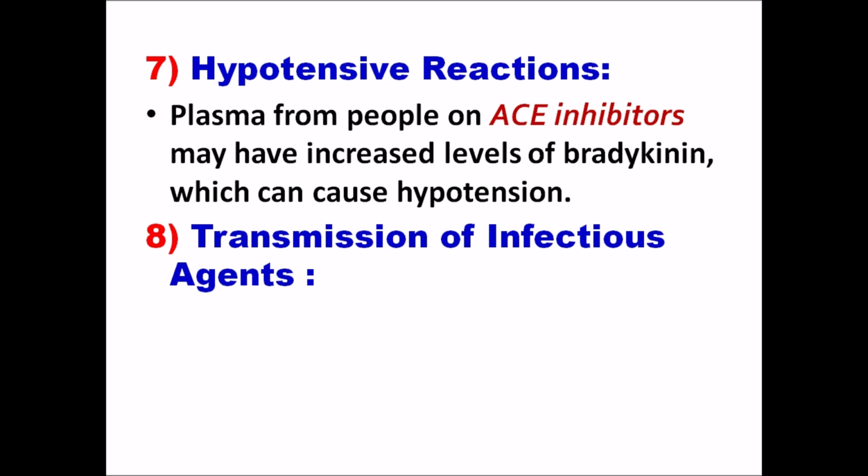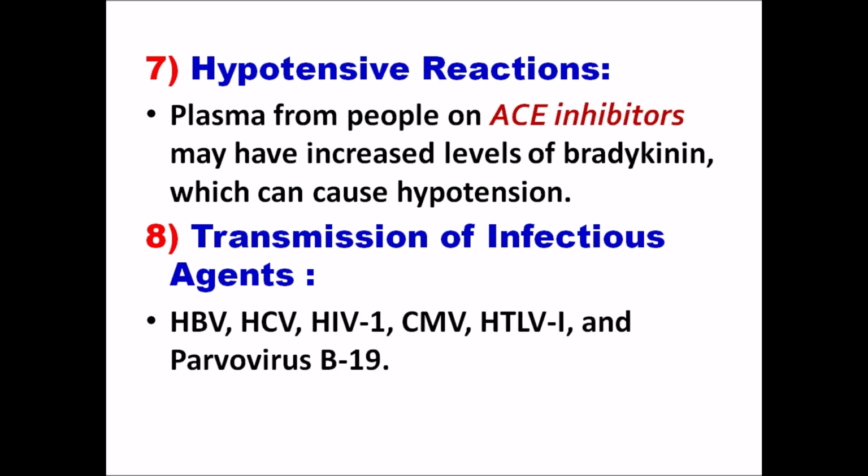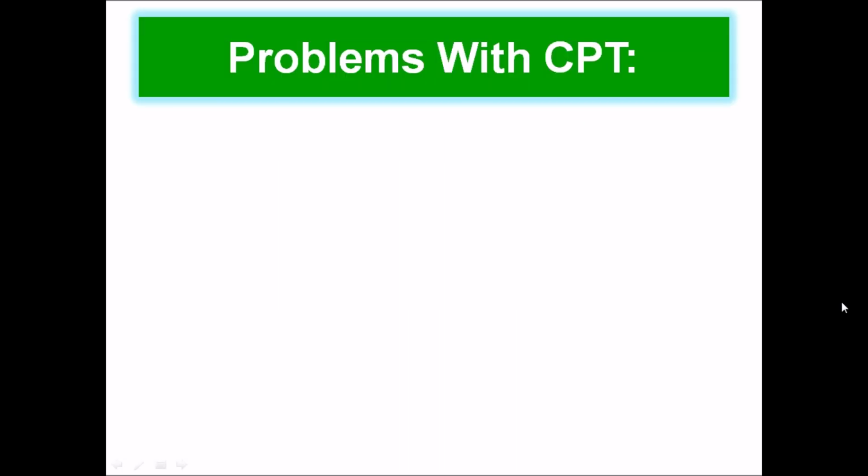And number 8, transmission of infectious agents. Definitely there are a few infectious agents, especially viruses, that can be transmitted through plasma therapy. There are 6 of them, and I have listed them here for you: hepatitis B, hepatitis C, HIV type 1, cytomegalovirus, HTLV type 1, and parvovirus B19.